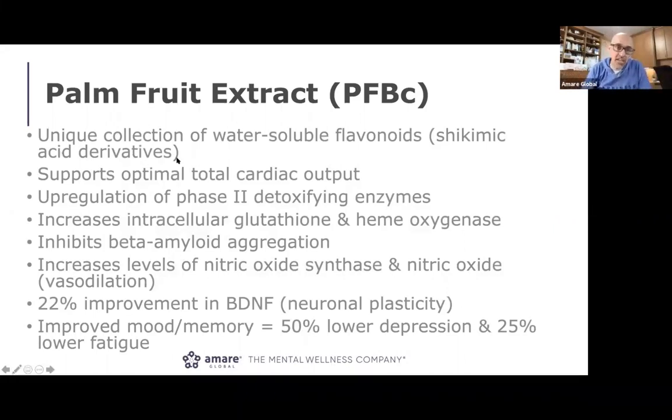So this is a really unique collection of these water-soluble flavonoids that are called shikimic acid derivatives. I already mentioned why these aren't found in other places in the plant kingdom. Look at all the wonderful things that the MIT group, in concert with other universities, Brandeis University and some others, have found. It supports optimal total cardiac output. That's heart function. That's one of the reasons we have it in Menta Heart.